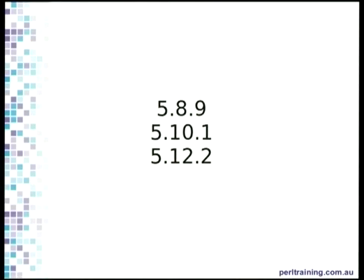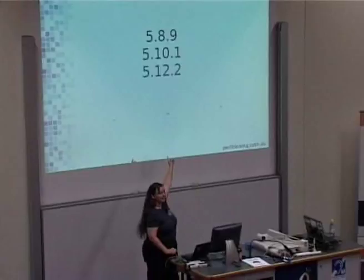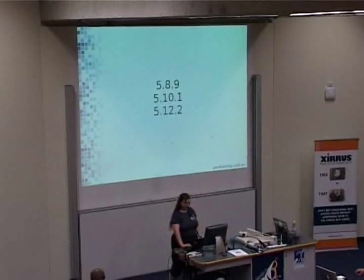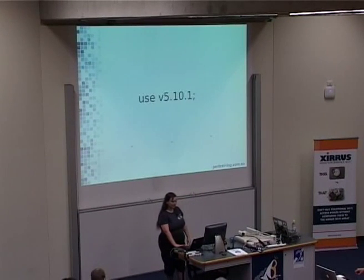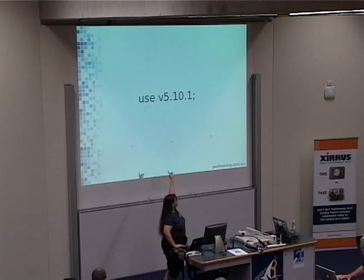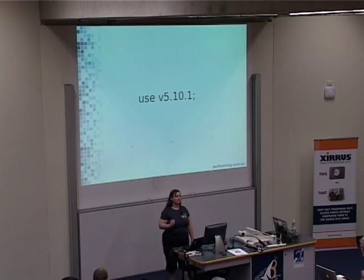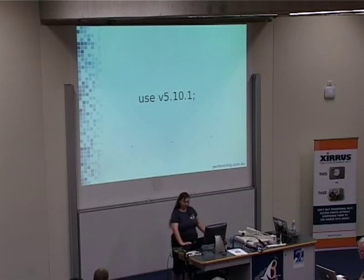I recommend picking one of these versions if you can. So if you must stay in the 5.8 branch for some reason, upgrade to 5.8.9. If you're allowed to be brave, skip all the way down to 5.12. And once you've picked your new version, if you want to take advantage of the new features that have come in, just write this in your code. Use v and the version of Perl that you've picked. This will give you all the new features, and you can go forward and have fun.